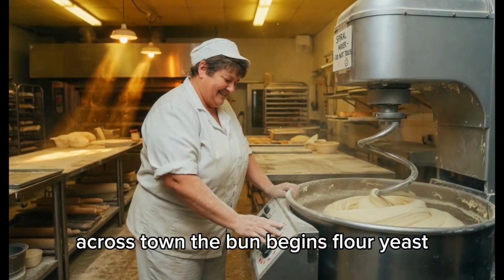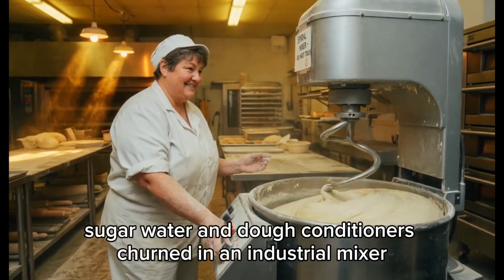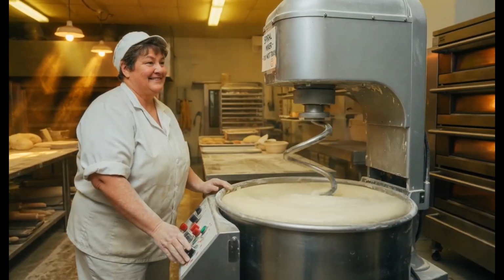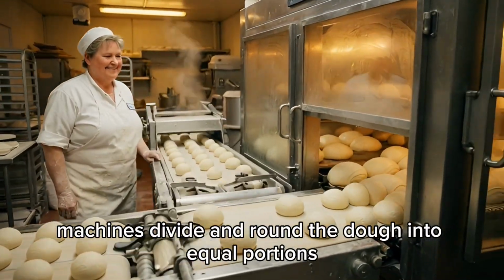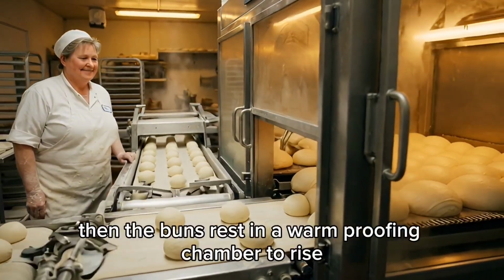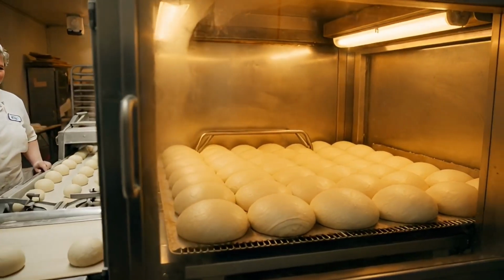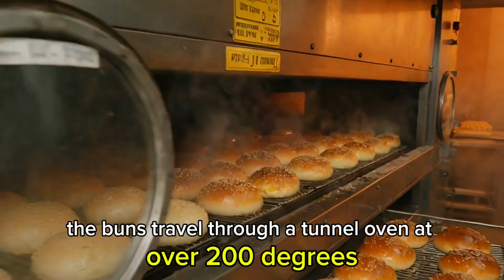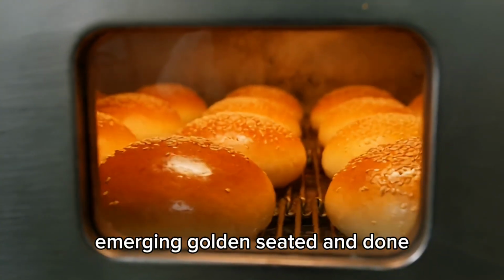Across town, the bun begins. Flour, yeast, sugar, water, and dough conditioners churned in an industrial mixer. Machines divide and round the dough into equal portions. Then the buns rest in a warm proofing chamber to rise. The buns travel through a tunnel oven at over 200 degrees, emerging golden, seeded, and done.